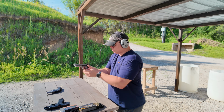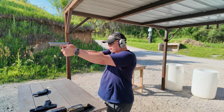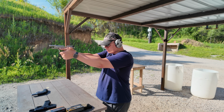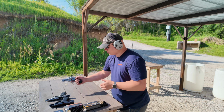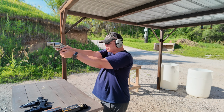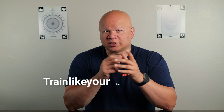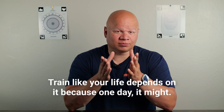So what really keeps you safe? Let's get real. Safeties are great, but the best safety is a quality holster, a trained mind, a disciplined finger, and respect for the gun, not fear of it. Modern pistols are made to be carried with a round chambered. That's not a bug, that's a feature. Train like your life depends on it, because one day, it might. So, is it safe to carry chambered? Yes, if your gun is modern, your holster is solid, and your training is on point. Don't let fear stop you from being prepared.